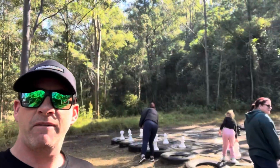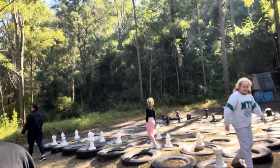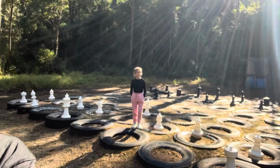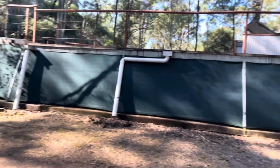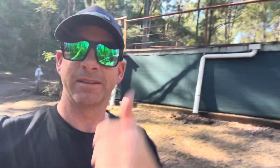We've made it to the Endeavour, and there's also a big chess set here. You guys gonna play chess? That's a large chess set. Look at that. And over here we've got the Endeavour. So it's the size of an Endeavour, and it's got a dark maze inside. So we're gonna go have a look inside and see how dark it is.